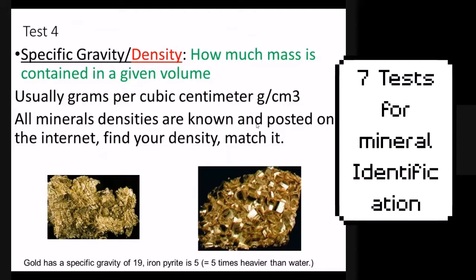Now, most rocks on Earth are going to have a density somewhere between 2 and 3, which doesn't really tell you much. If your mineral has a density between 2 and 3, well, that's not very useful.